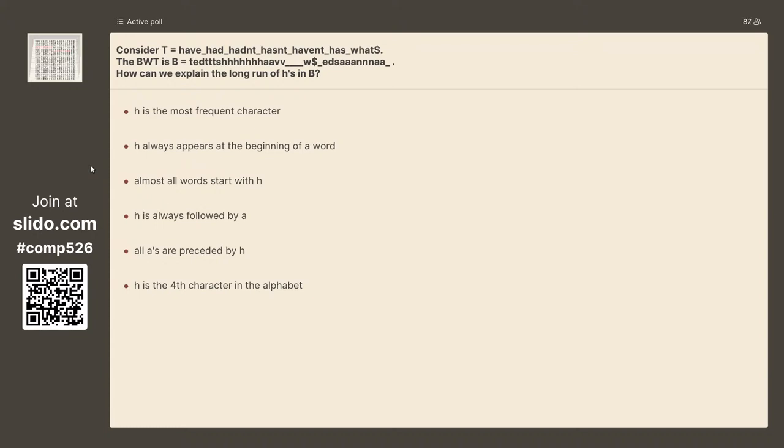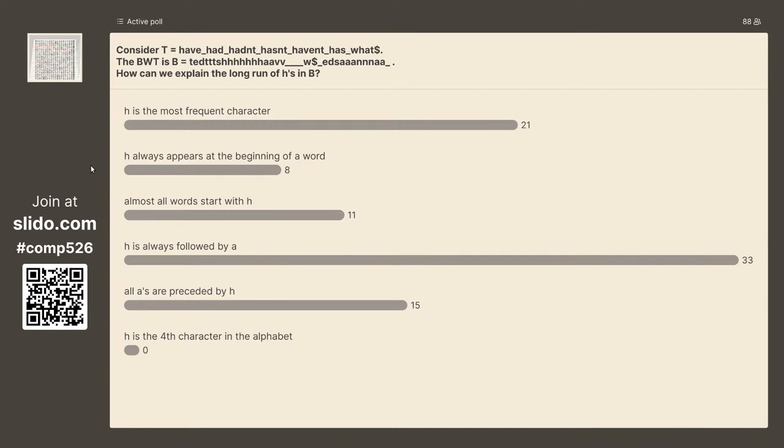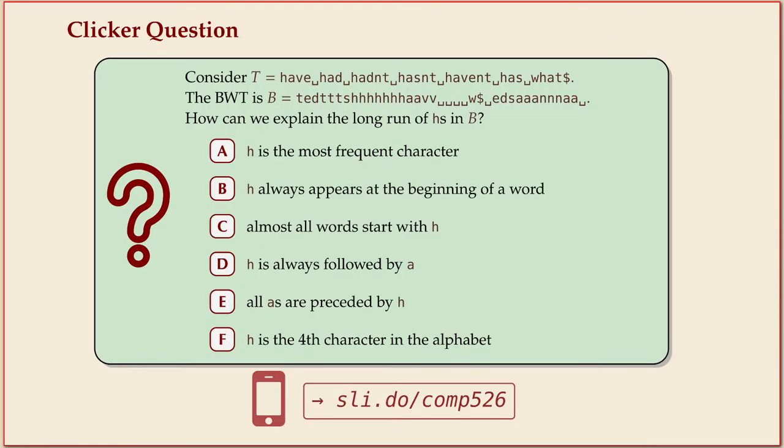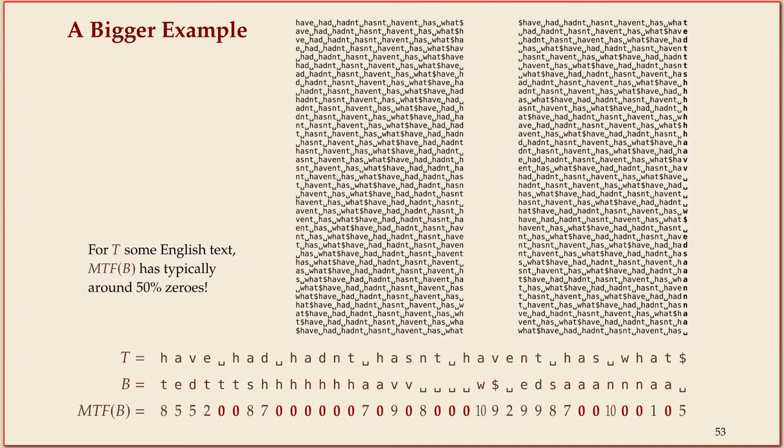So let me show you what the votes were. There are various votes for various things, right? Now the answer I had in mind was this one, but let's go through all of those. This is insightful, I think, to think about the others. Let's stay here where we can read it better. So specifically, the question was about this long run of A's in this. So what's meant is this, right? We have a lot of A's that come in a row. That means they have the context here. I have to match this up.